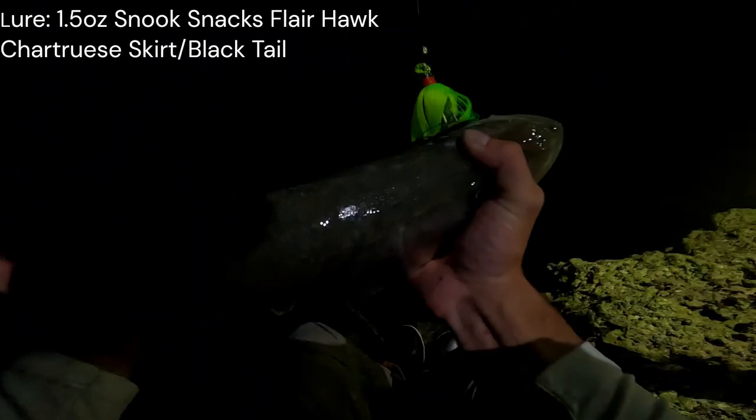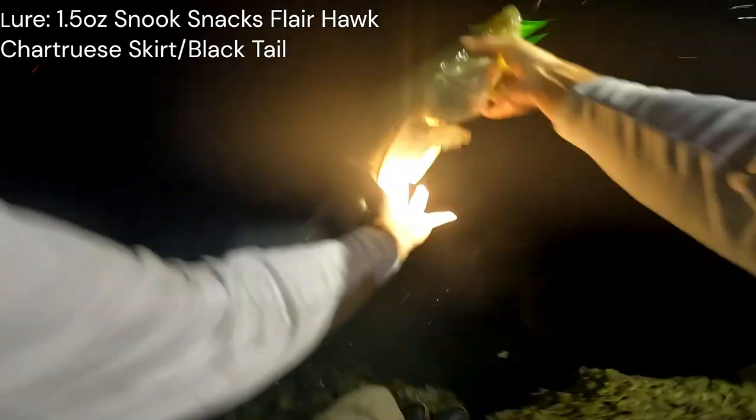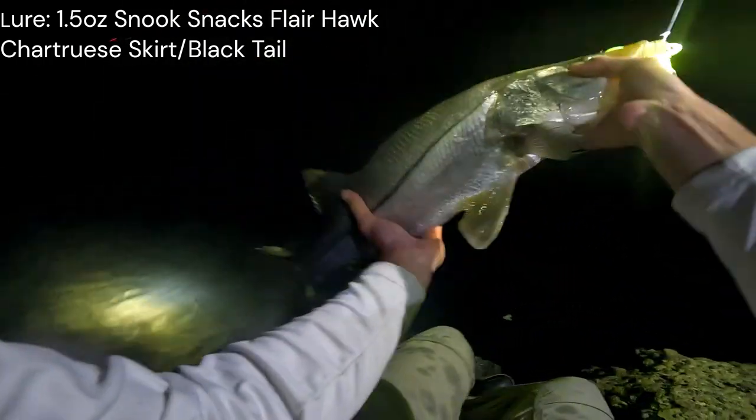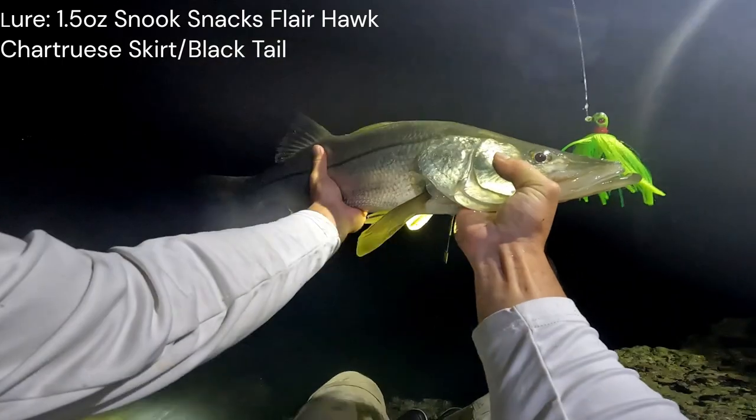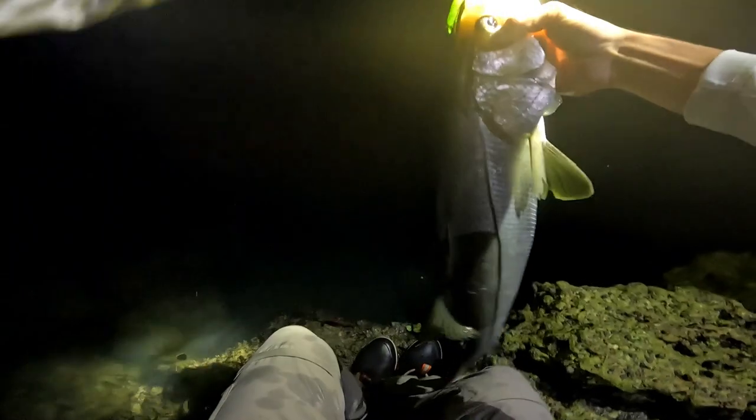I see that. Yeah, please. You want to just turn around and hold him up like right here? Yep. There you go. I got the chartreuse black 1.5 ounce flare hawk by Snook Snacks. And this fish is probably like 29, 30 inches. Freaking thumped the crap out of this freaking jig, man. I like to call this color the Frankenstein jig. We're gonna get this thing unhooked. And then after we snap a few pictures, we're gonna get it released.